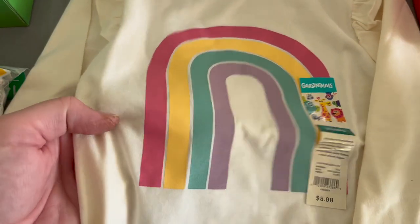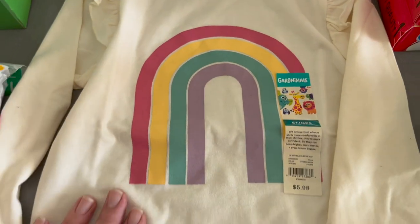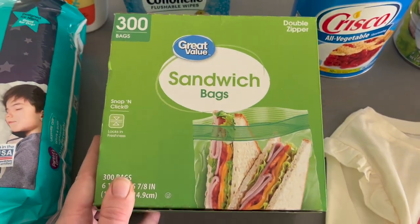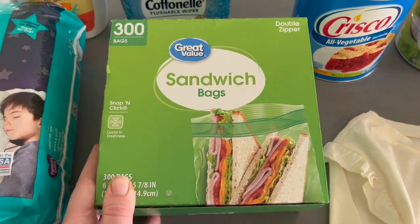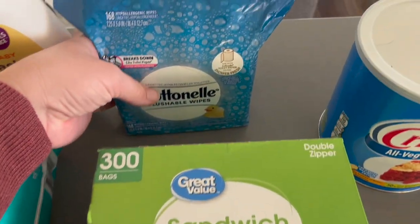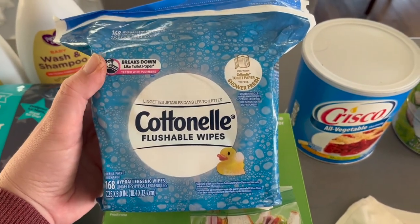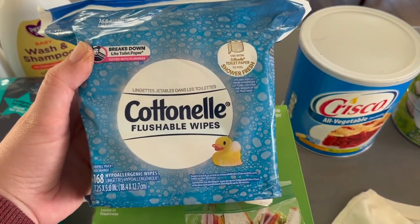And then a little shirt for Christmas. She kind of picked this out, but I'm hoping that she forgets about it by the time she opens the gift from us. Then I picked up some of these sandwich bags. We had kind of run out and I couldn't stuff everything in one of my old breast milk bags for snacks. So I picked up some of those, got some flushable wipes.